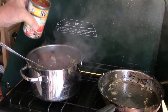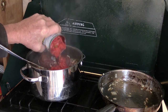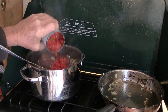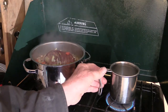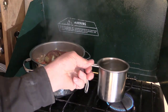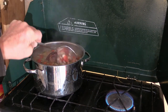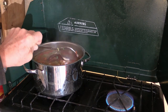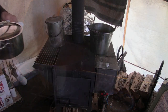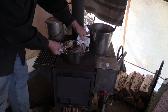Next, I'm going to go about a half a can of this Rotel Original. If I did the whole pound of beans, I'd use the whole can. I'm going to add us about another cup or so of some hot water. I'm going to have plenty of liquid for these beans because they're going to, of course, soak a lot of that liquid up as they're cooking. Got a nice boil going on again. We're going to set them right there on that wood stove.